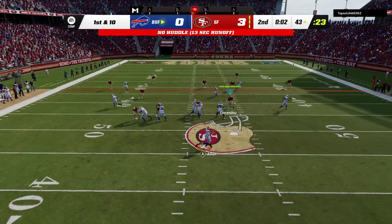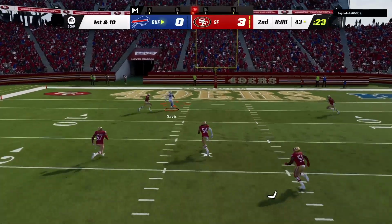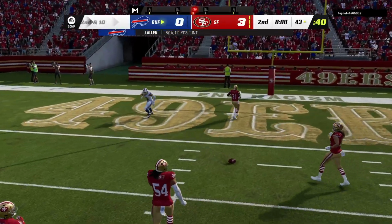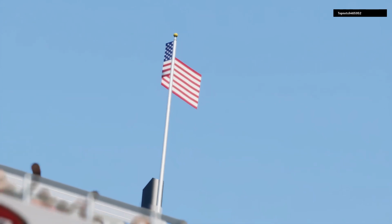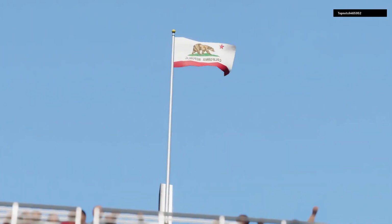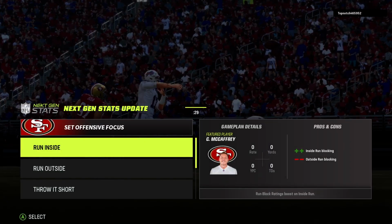A final shot before half for Allen. Eluding the pressure right. Uncorks one for Davis. And he knocks the ball away, and it falls incomplete. And that'll do it for the end of the second quarter. This is the NFL, and it's on EA Sports.